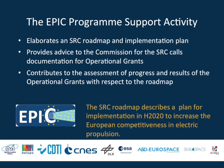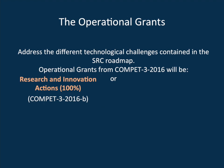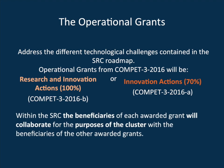The roadmap describes a plan for implementation in H2020 to increase European competitiveness in electric propulsion. The 2016 operational grants shall address different technological challenges identified in the roadmap. The instruments used will be research and innovation actions with up to 100% funding and innovation actions with up to 70% funding. Within the SRC, the beneficiaries of each awarded grant are deemed to collaborate for the purposes of the cluster with the beneficiaries of the other awarded grants.